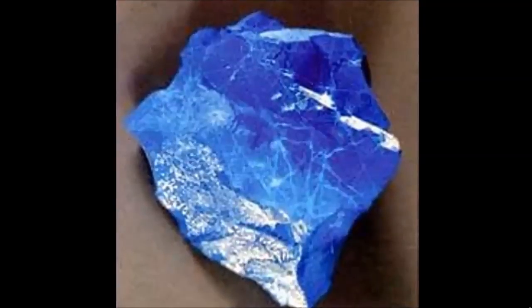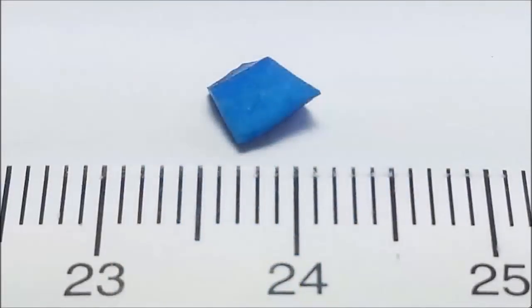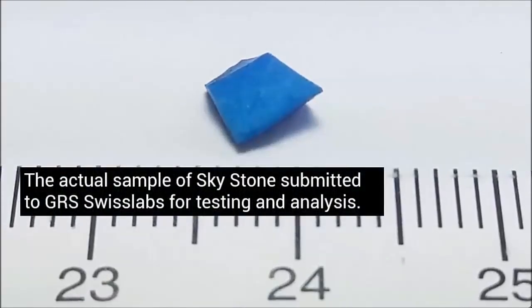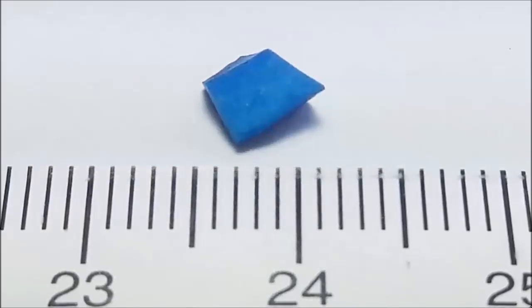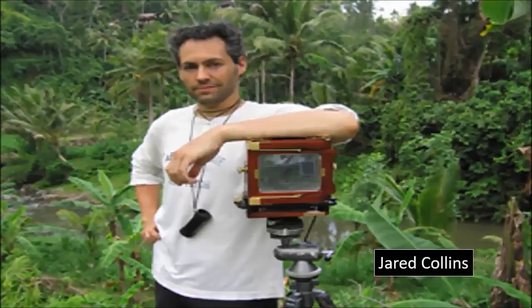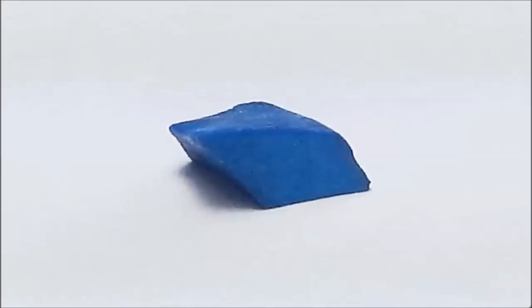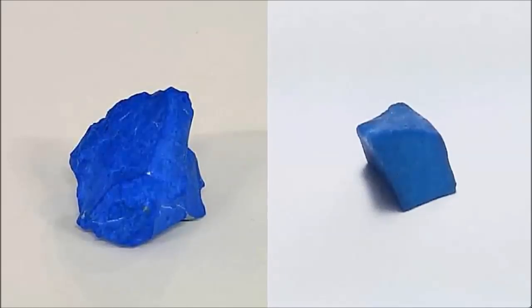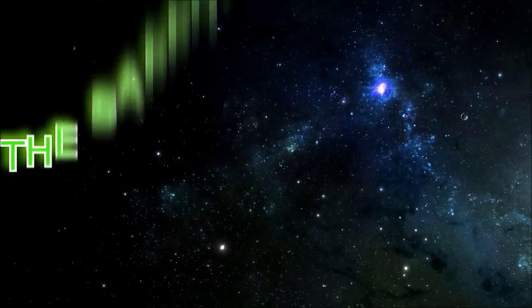Amazingly, it seems that Pittoni's Sky Stone is not unique. There has in fact been similar finds in other places of the Earth, most notably Brazil. The other sample of Sky Stone was submitted to GRS Swiss Labs for testing and analysis by an anonymous dealer. Intrigued, American artist and designer Jared Collins tried to buy the small cutaway piece from the dealer so he could study it further, but the dealer refused to sell it. He wouldn't even name a price for the larger full stone. It seems there are indeed other exhibits of this curious stone, made mostly of pure oxygen, in existence, yet the mystery surrounding their makeup and origin persists to this day.